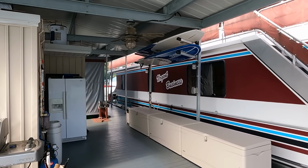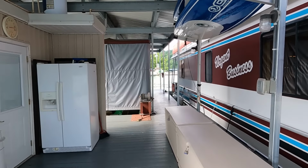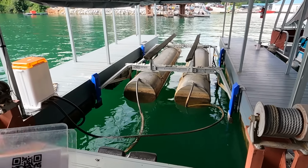Paddle boards right there, like I said earlier, those are going to be included for anybody that does want this whole package. And then the other cool toy for this one is going to be this large slip right here with this touchless cover. If you've never heard of these touchless covers, these are really slick and it can make caring for your boat that much easier, that much less maintenance.